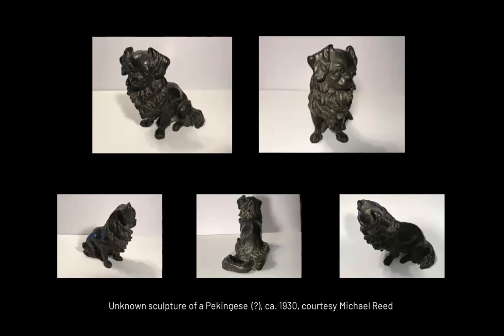Images of this unknown work were shared with Michael Reed in his capacity as the researcher behind the Farnham Catalog Resonate project. According to Reed, the bronze dog is signed S.J. Farnham and is marked by the Cellini Bronze Works Foundry, which dates the work to around 1930. The catalog for Farnham's 1943 estate sale lists a French bulldog and a Pekingese, both bronzes unaccounted for today, but it's possible that this is the Pekingese. I'll let the dog experts in the crowd here weigh in as to whether you think this is a Pekingese.